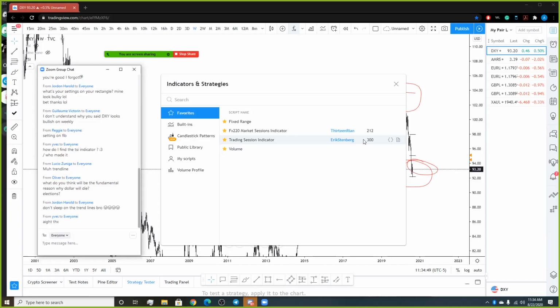What do you think the fundamental reason why the dollar would die? Here's the thing though. We're not going to find out the fundamental reason behind why that happened until after it happens.